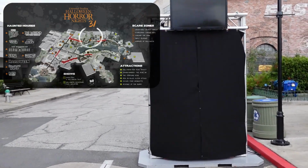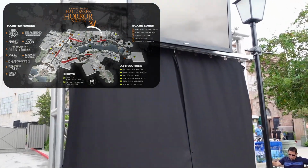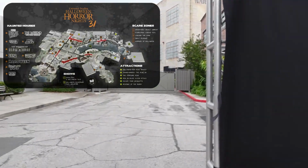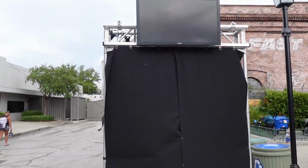I mean, I can't really tell. I don't want to look in there because it's rude and inappropriate. But I'm going to assume that's probably what this one is here. The Horrors of Blumhouse will be back here. So looking forward to that.